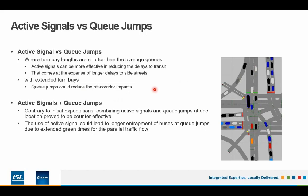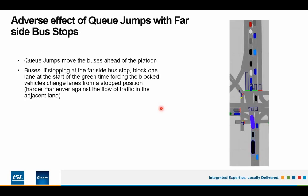But what we saw in our simulations was that if you combine the active signal and the QJumps together at one location, the entrapment of transit in the QJump can last longer. The transit is approaching the intersection, activating the active signal and extending that green, and then if they choose to pick the QJump, they would be entrapped here for a longer time. So that's not recommended.